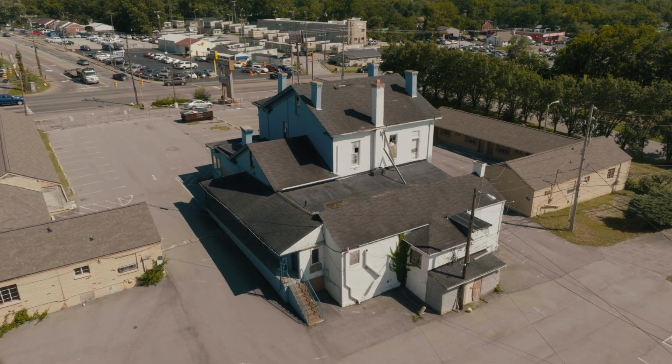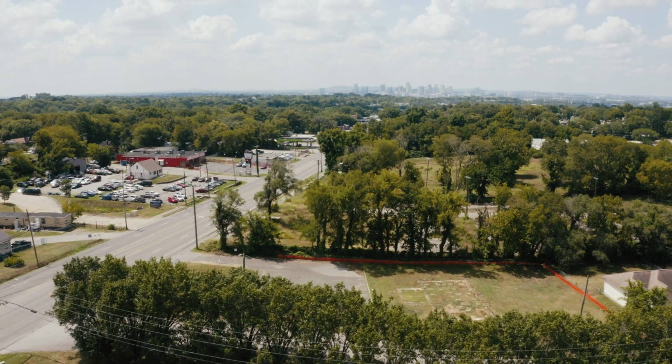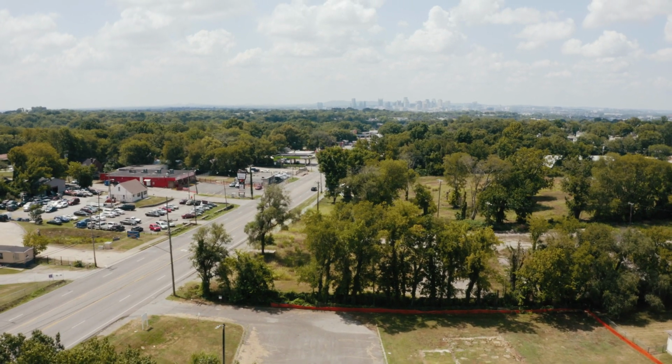Dickerson Pike has started to see a revitalization, largely thanks to maybe me. Feel like I was one of the first guys that was really saying, hey, by the way, everybody should pay attention to this corridor that goes right into the Titan Stadium in downtown Nashville. And it really wasn't until a year ago, 2 years ago, that other developers kind of picked up on what was going on this side of town and started buying up deals.